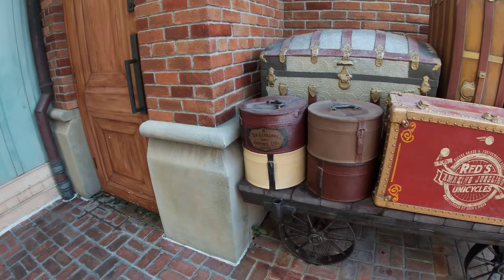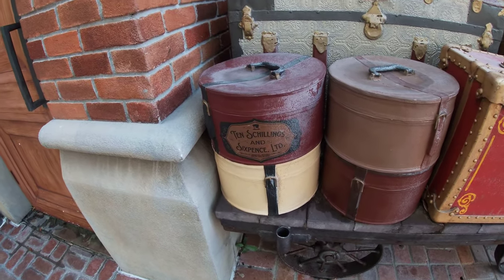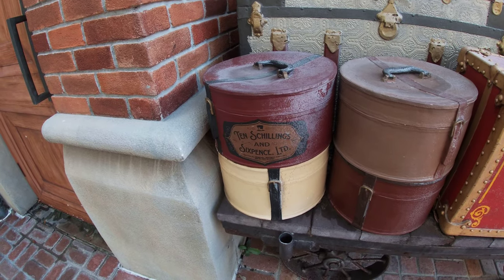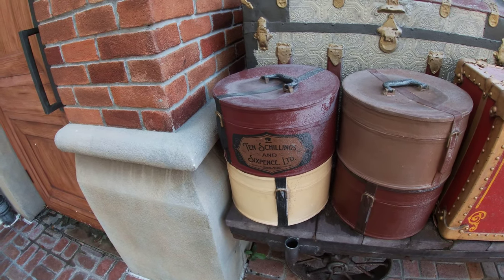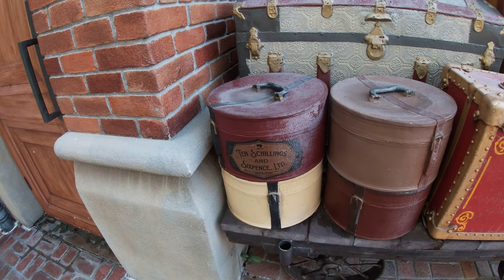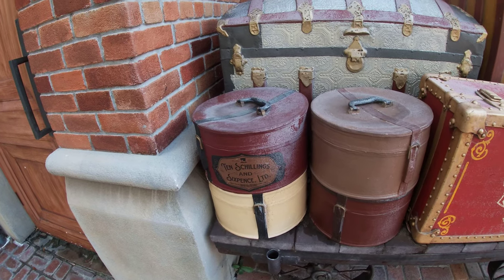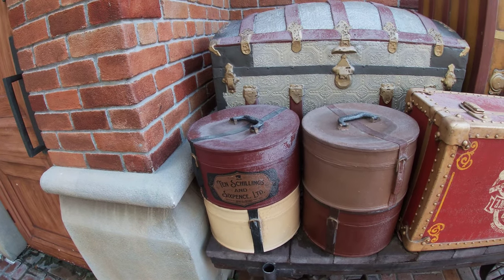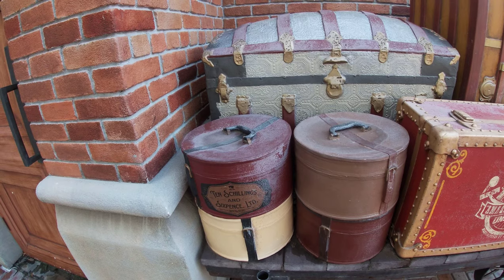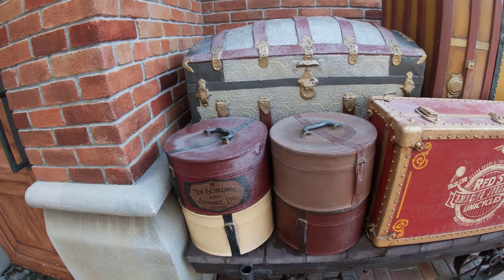Now, an interesting little Easter egg here at the Storybook Circus receiving dock is this hat. You notice it says 10 shillings and 6 pence limited. That's actually a reference to the Mad Hatter, who has a card in his hat that references 10 shillings and 6 pence. And this is here because Dumbo moved from Old Fantasyland into New Fantasyland in Storybook Circus. So it's a reference to the move over here.